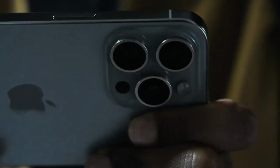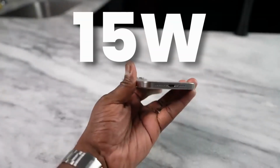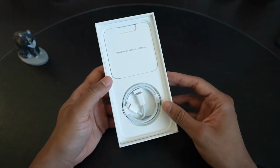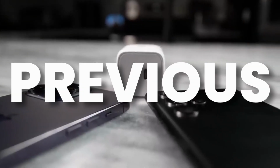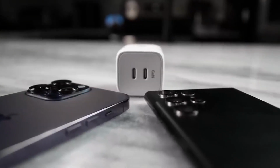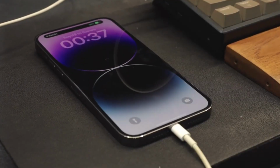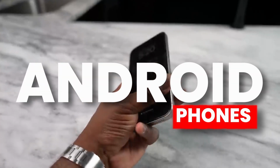Now, according to rumors, Apple is going to improve the wireless charging speed from 15 watt on 15 Pro Max to 20 watt on 16 Pro Max. While these rumors didn't confirm the wired charging, according to previous confirmed sources, Apple is going to change the wired charging speed on iPhone 16 Pro Max. Expected speed is 40 watt on 16 Pro Max, quite low compared to Android phones but better compared to 15 Pro Max.